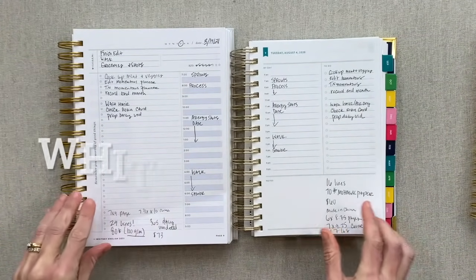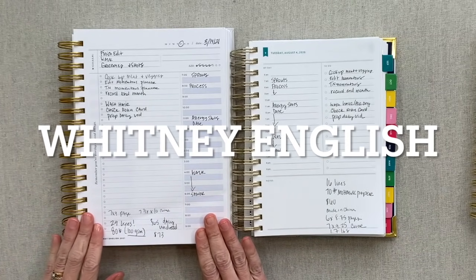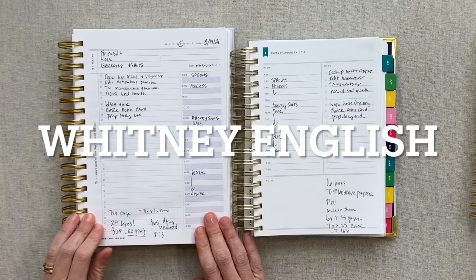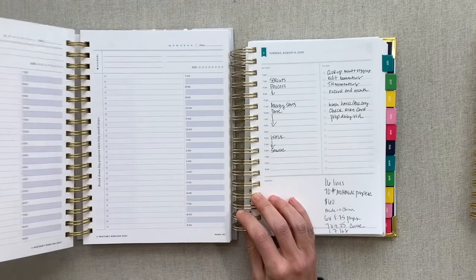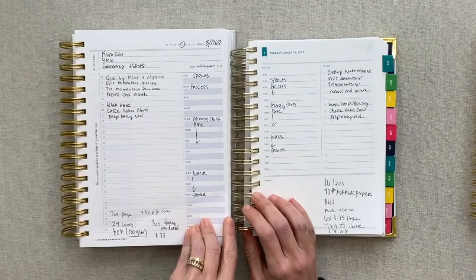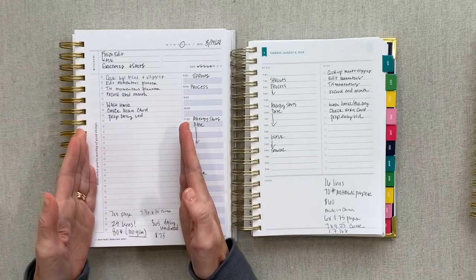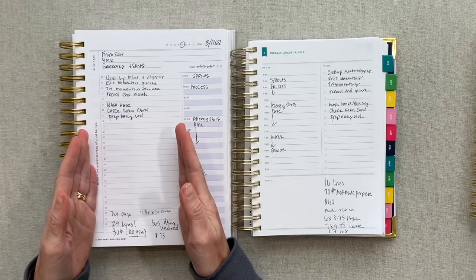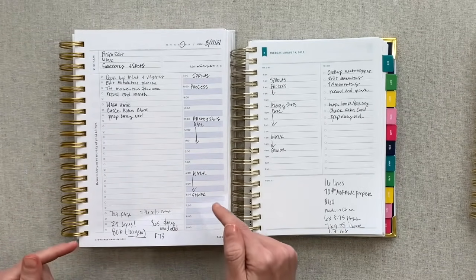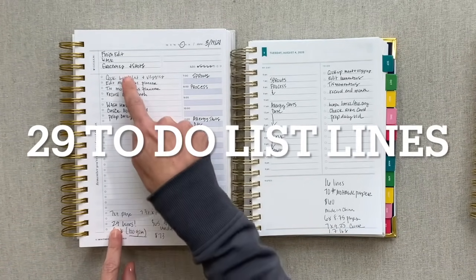This is the new Whitney English Daily Planner. It is an undated daily planner where you have 365 undated pages, so you can have full pages for Saturday and Sunday. You have a huge amount of to-do list lines. I think it's the most out of any of the planners that I am doing today. And that is, where did I write that? 29 lines. You have 29 to-do list lines.